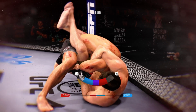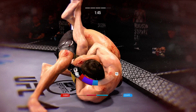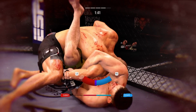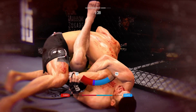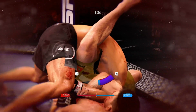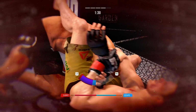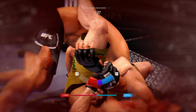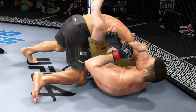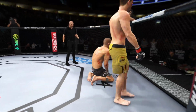The Kimura is not the arm. It's the shoulder pressure that usually makes you tap. But now DC trying to isolate an arm. Yep, he's using the Kimura. And this might just be a matter of time. What a beautiful Kimura finish by this great fighter.